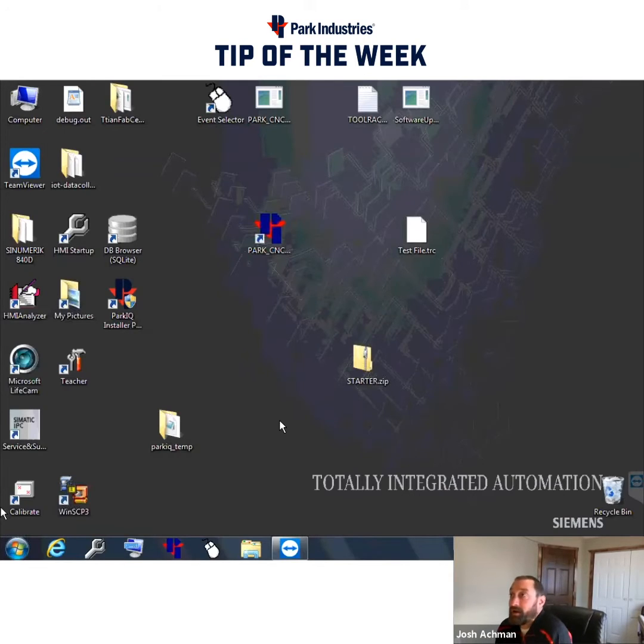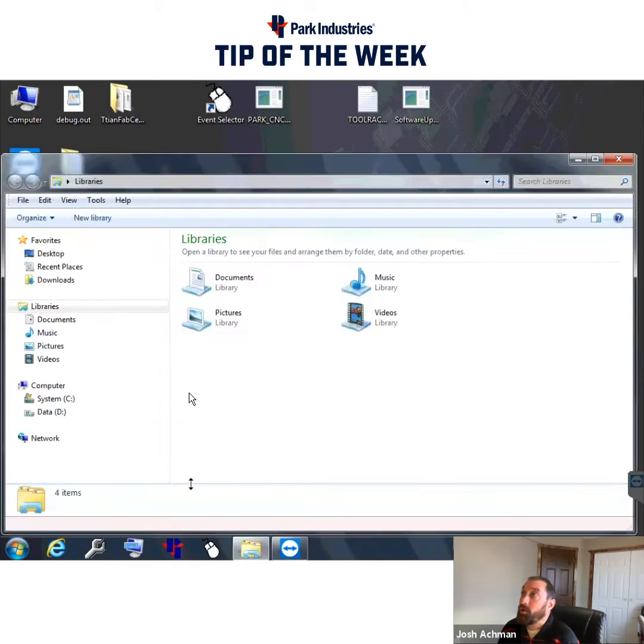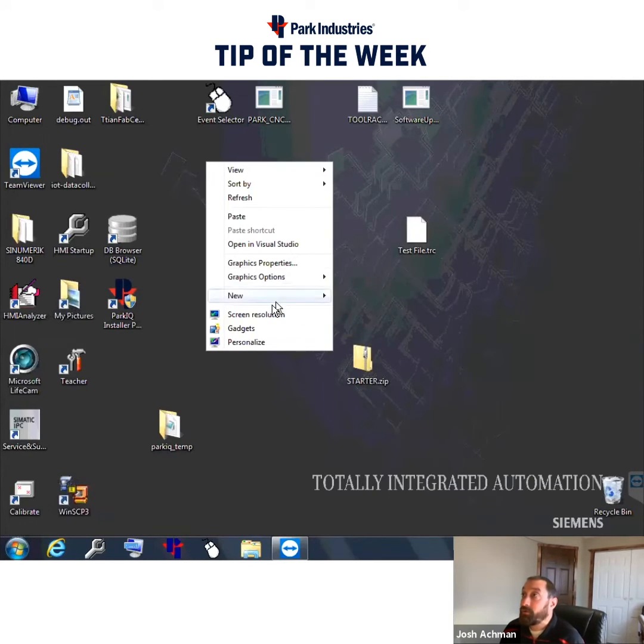So here we are on a Titan Fab Center. This backup data will be the same for all the Titan 2000 and 1000 series, unless you have an early 1000 series, so all the S120 drives, but everything should look like this. And we'll walk through what will be different on the 1000. But first thing I would do is take a backup folder, or create your backup folder.